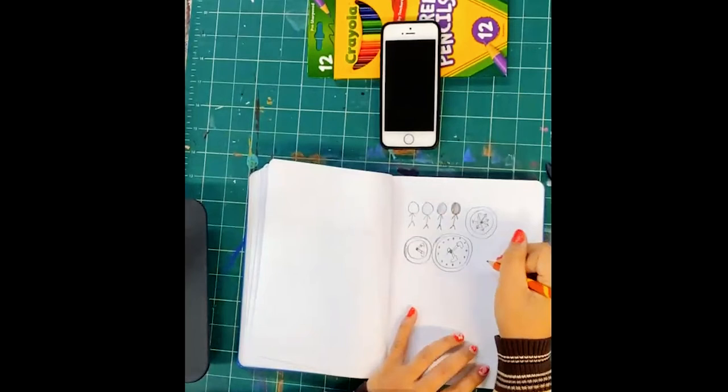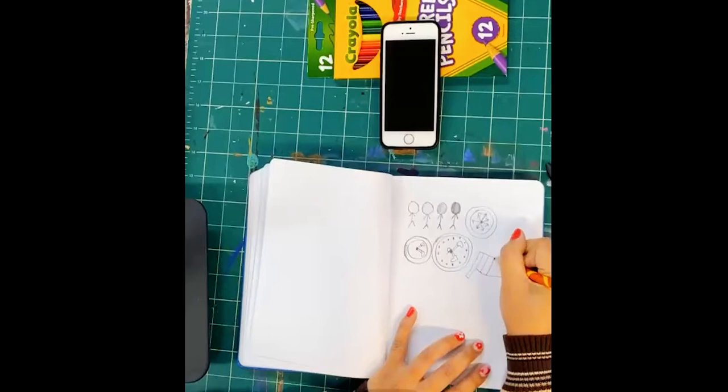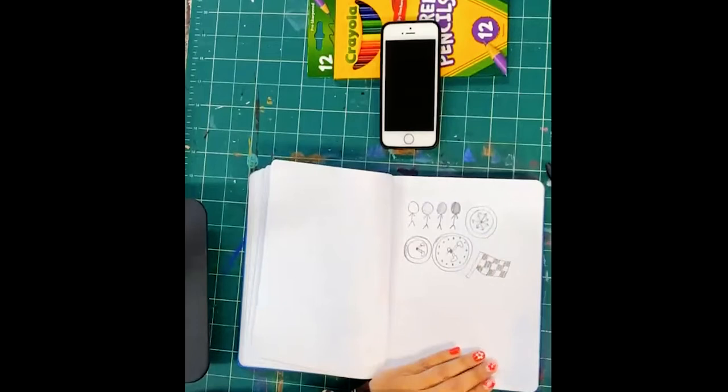When I think about the word race, I think about NASCAR. And in my work, I love drawing checkers, the pattern of checkers. And that makes me think of a finish line.